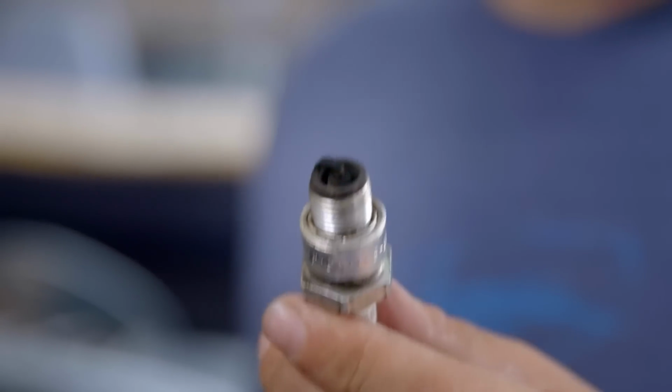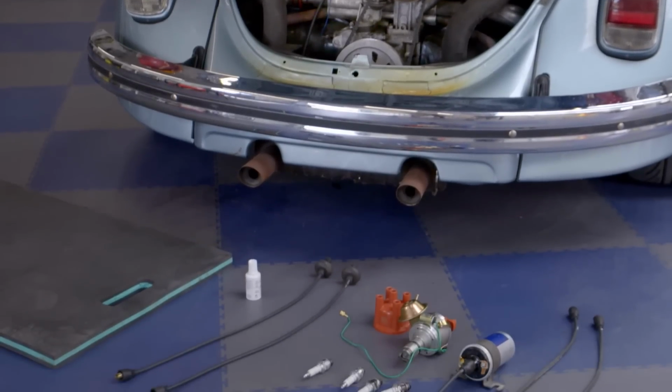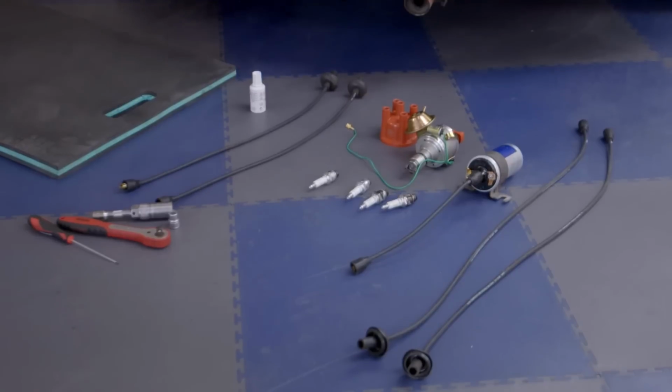And what do you know? If you look at it, it's all black and sooty, and if your spark plugs look like this, definitely change them out. Something as simple as changing your spark plugs every couple of years is a job really worth doing. It'll keep your engine running absolutely sweet.